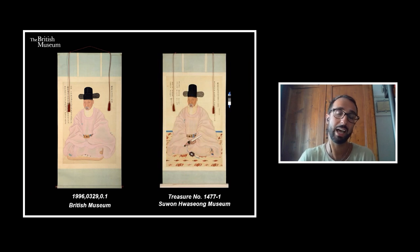The other interesting aspect about these results is that they not only inform potentially on the object that we investigated, the painting at the British Museum, but there are other examples of very similar portraits in other museums, and the mounting elements look exactly the same. And so these results can potentially be extended to other objects, increasing their value.